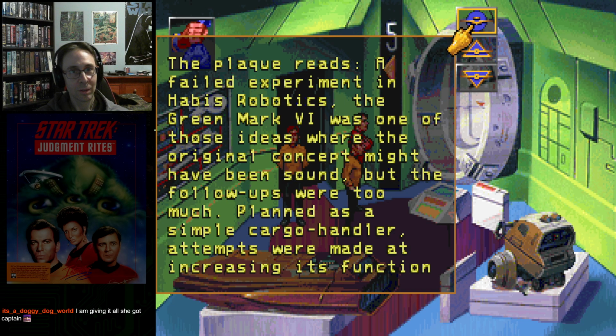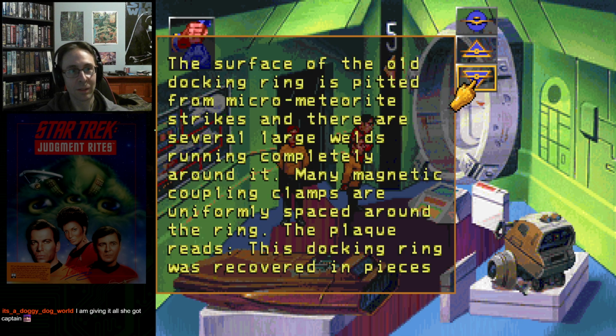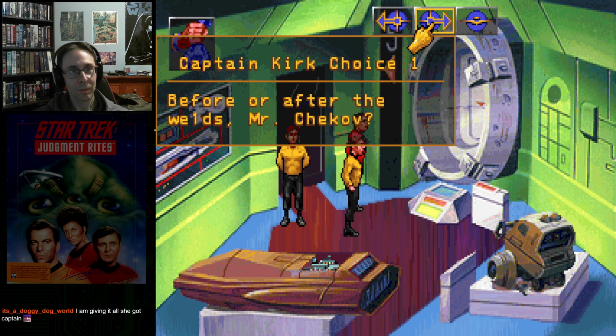The plaque reads, if we could make it run. No, interesting idea, Mr. The surface of the old docking ring is pitted from micrometeorite. You know, Captain, this looks like the rings we worked on. Before or after? There's a story in this, isn't there? Before or after the wells, Mr. Chekhov? Yeah, this is new.